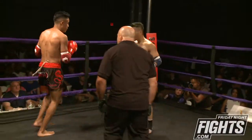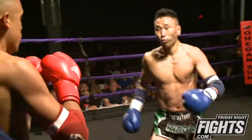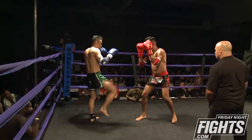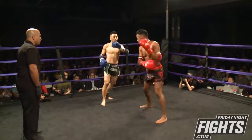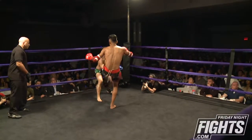Youyung just really hard left hands there. Another hard left hand. Tapia trying to return with kicks when Youyung throws those punches. He's got to be careful, though, because a lot of those have landed very, very flush.